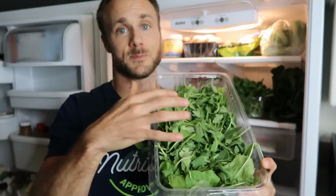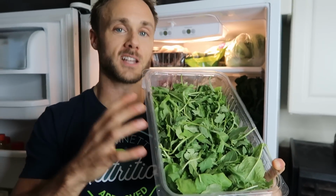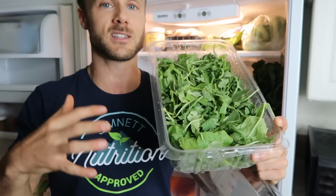So one of the reasons why you guys always see me eating arugula is because I enjoy it, for one. And another one is because it's a really super nutritive, low oxalate green. And I know a lot of you guys are always worried about, oh my gosh, there's so many oxalates in spinach, it's gonna mess up my kidneys and all this stuff. So this is a low oxalate green that you guys can eat, and it's really tasty.